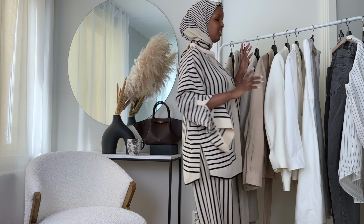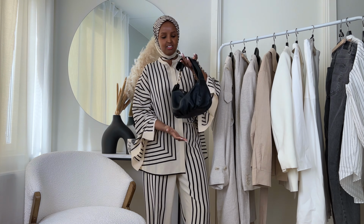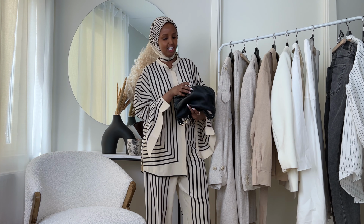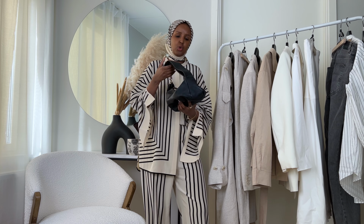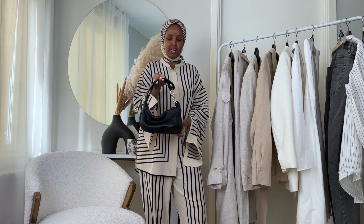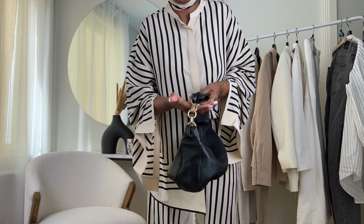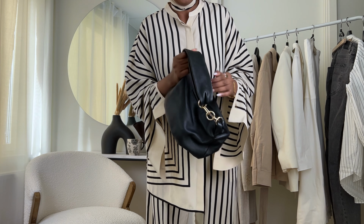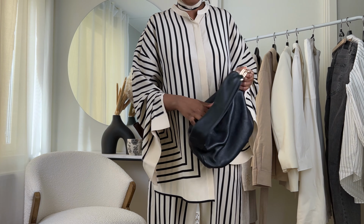Then the second outfit, another thing I got from COS, COS still, is this cute bag. I don't know, is this like a basket, or it's a very slouchy, very soft leather bag with a gold detail. Anything with a gold detail, I'm all in it. And then it has this beautiful zip. It's really, really gorgeous.